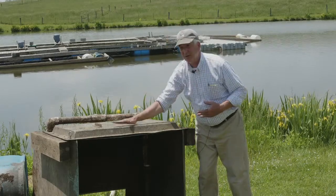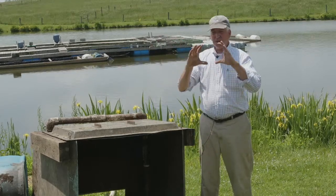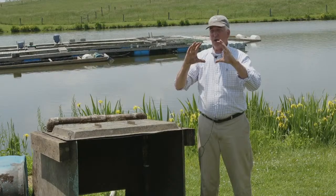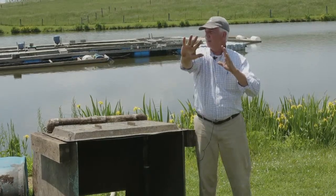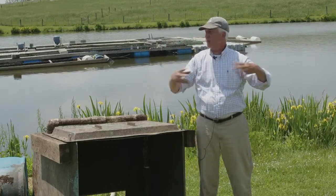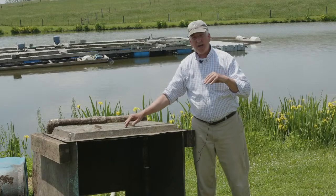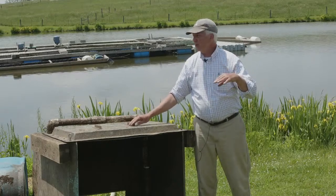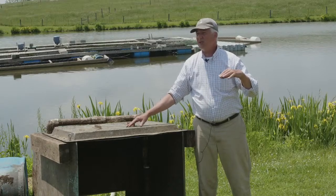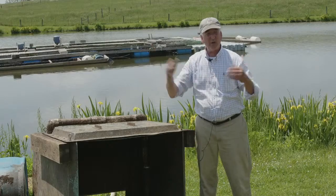That has an airlift. The next raceway is Raceway 2, and that just has an aerator motor with a propeller on it, and it's just pushing water. So you can't see much of what's going on there, but you can see a current. Raceway 1 has channel catfish, around 4,000 pounds. Raceway 2 has largemouth bass, about 1,000 pounds of stocker-sized fish that we're going to spread out and grow out this year.